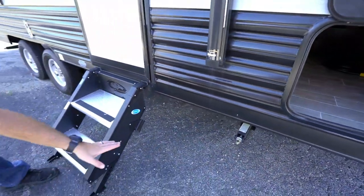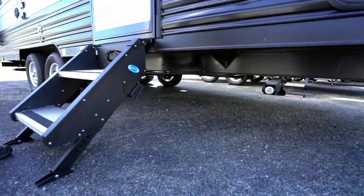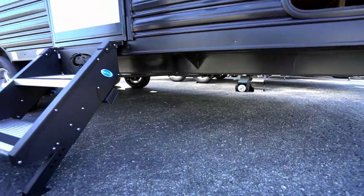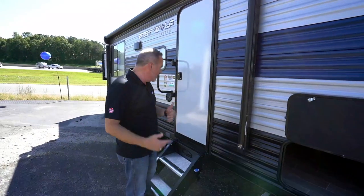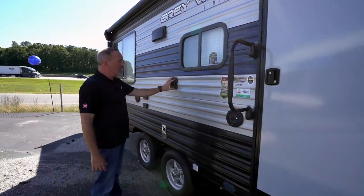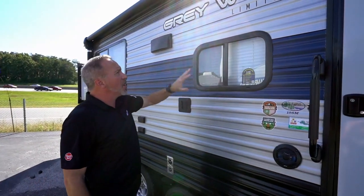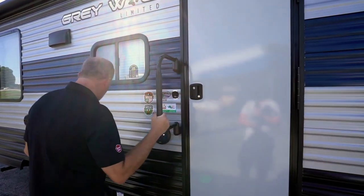And this is an enclosed underbelly through there. So that's a biggie, because having that means if you're going down the road and you get those rocks and the debris that kicks up, it's not going to damage the underbelly, or worse, damage those tanks. External speakers here, TV mount, sealed safety glass all the way around. I got the extra large door handle, which doubles as a guard.